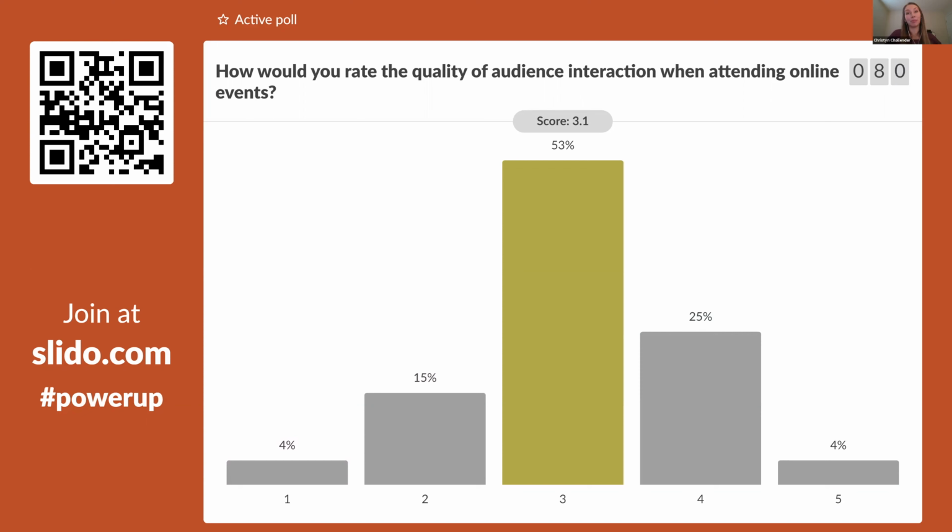Awesome. So we have about a 3 here. And look, we have over 80 votes already on the poll. So people are here. They're turning up. They're voting in the Slido event. This is good. Awesome.